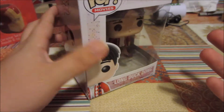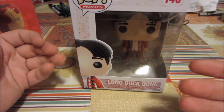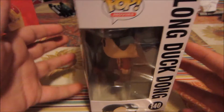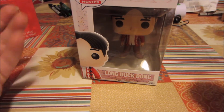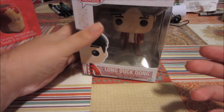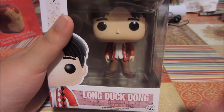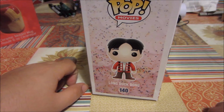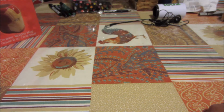I do know it's a cult classic 80s flick. I know of the scenes, like the whole Molly Ringwald sitting with the dude scene with the cake and whatnot. I know the moments, I guess, of the movie, but I don't know what I'm going to do with this. It's a cool figure nonetheless. Good detail, good sculpt, but I got nothing. That's the only misfire to me in the box because I have no idea what that is about.